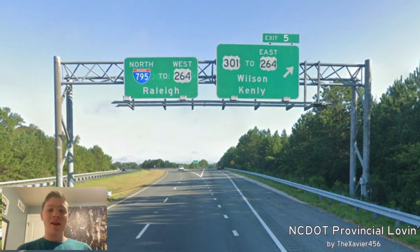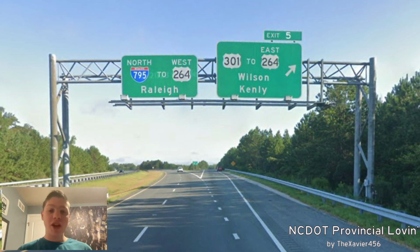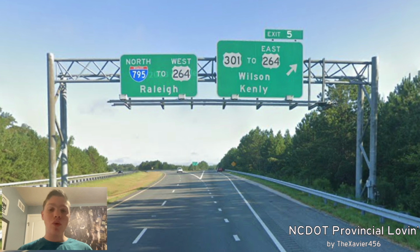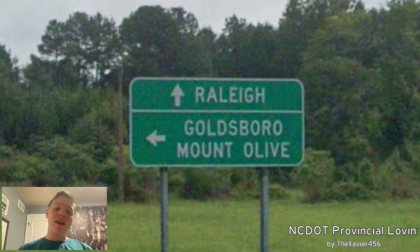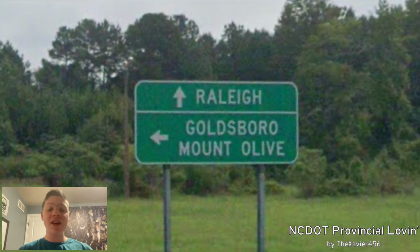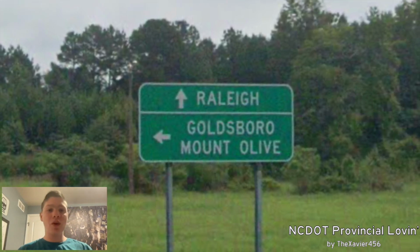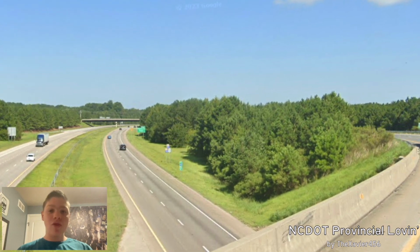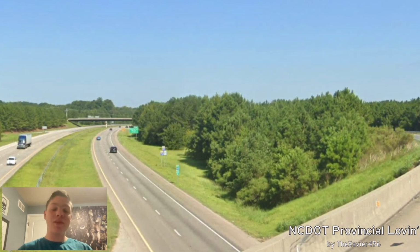Kenly's pretty small. And as for I-795, we're now signed to West US 264 for Raleigh, which is absolutely the correct choice from here, because we're following 587 and 264 to Raleigh. And here on this exit, NCDOT isn't NCDOTing at all, and we're getting Raleigh and Goldsboro and Mount Olive, although Mount Olive is for US 117. And it's okay, but there's not much big stuff down the road until Wilmington, so who knows. And here we are, we're dead-ending into I-587 and US 264, and that'll take you to I-95, and 587 and 264 will take you to Raleigh.